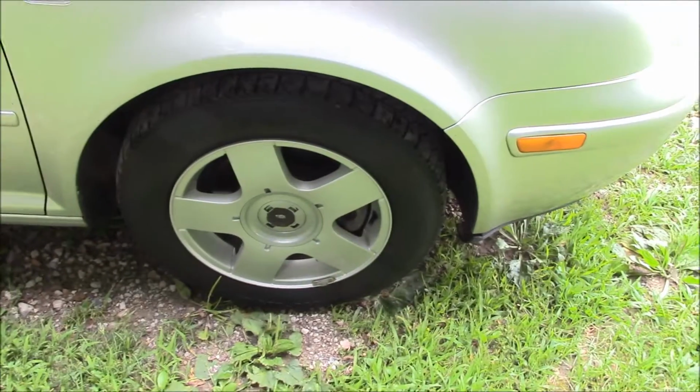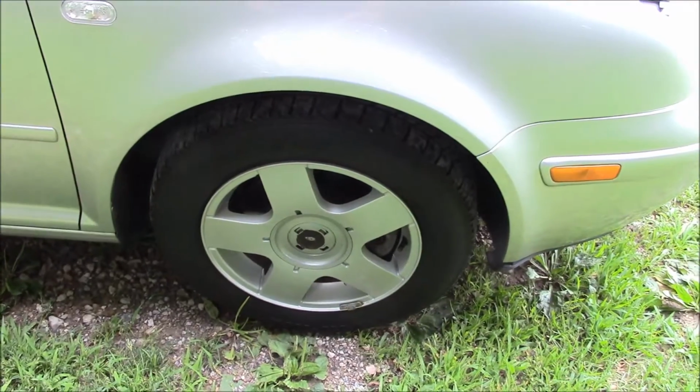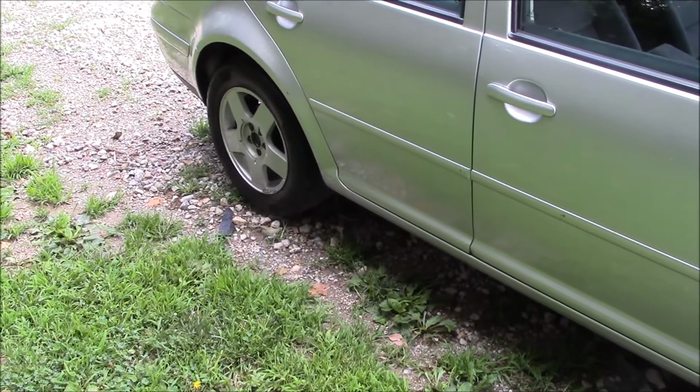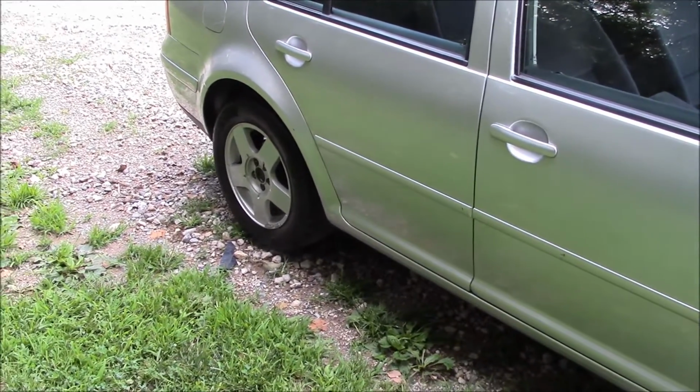They are missing the Volkswagen emblem on the center cap. The center cap's there. In fact, three of the center caps are there. One of them's absolutely missing. But the funny thing is, they don't have the Volkswagen emblem. I don't know where it went.